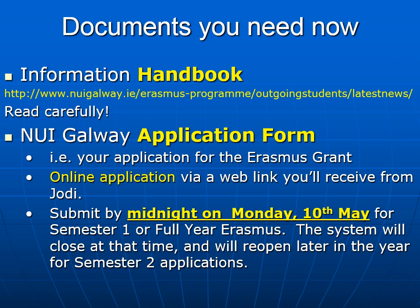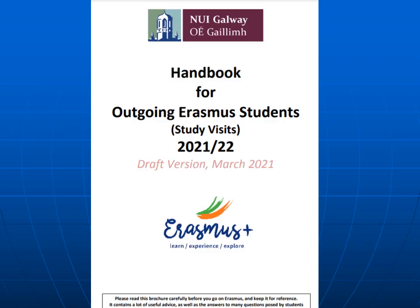Please note that the strict deadline for semester 1 and full year applications is midnight on Monday the 10th of May. At that time, the form will close and no further semester 1 or full year applications will be possible. Here is what the handbook looks like, and I would encourage you all to read it. Very often, students come to us with questions that have in fact been answered in the handbook.